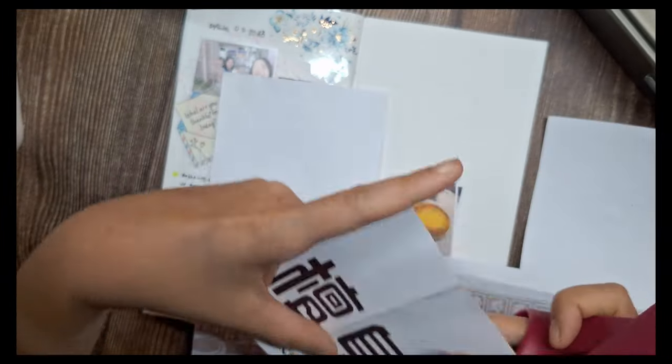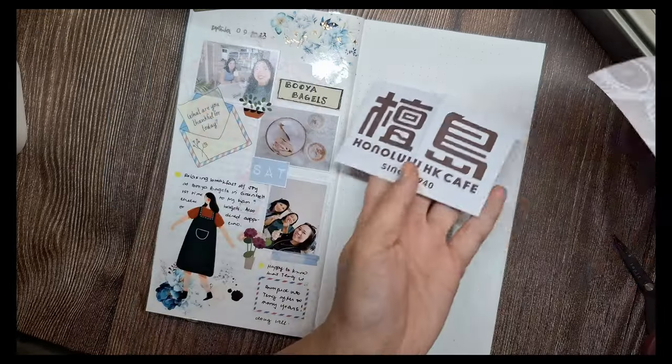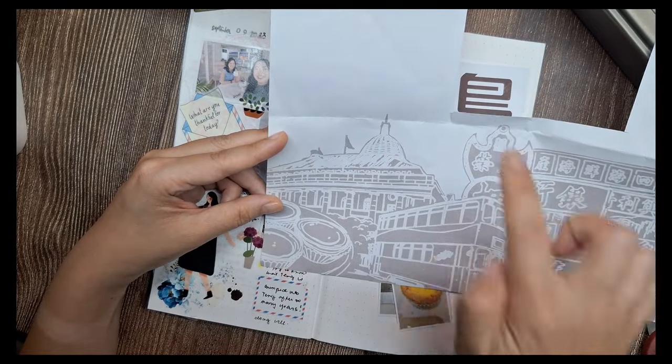Next, I'm carefully cutting out the logo and parts of this lovely illustration from the placemat, and I plan to adhere them onto the journal page as a decorative background.